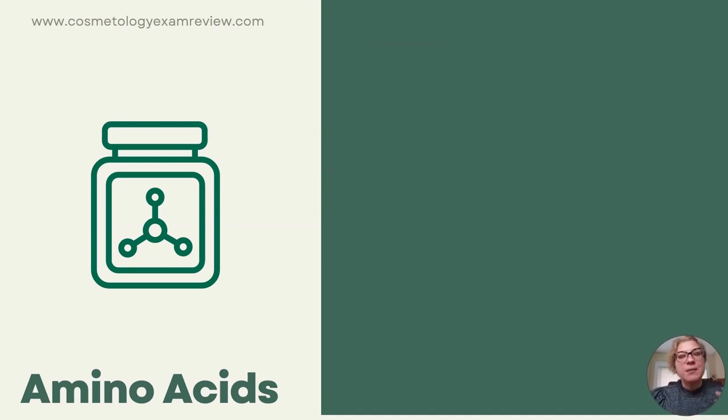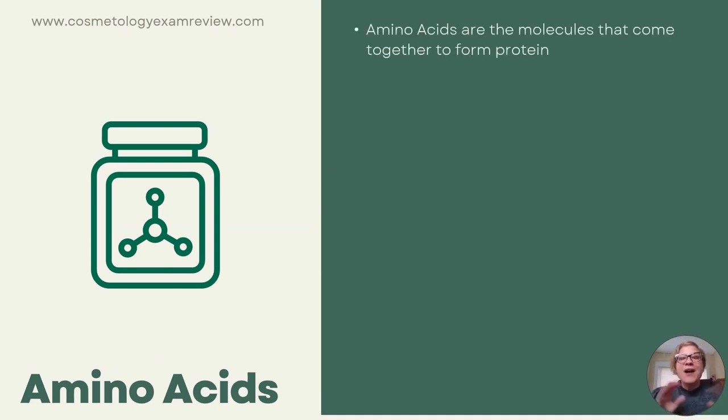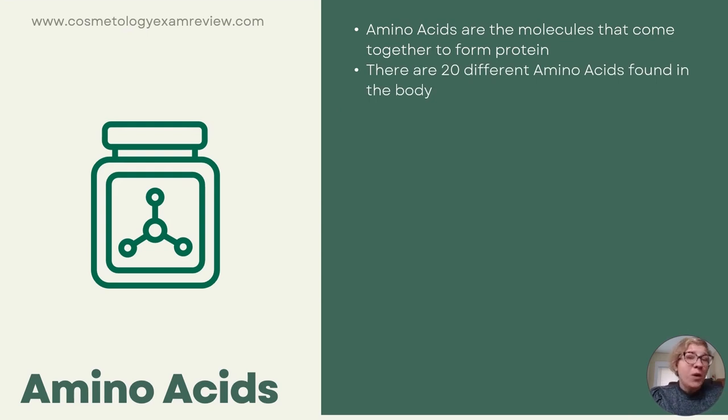We start with the amino acid, okay? Amino acids are the molecules that come together to actually form a protein. Now, there are over 500 amino acids found in nature, but only 20 of them are actually found in the human body. Now, your textbook says 19, but there's actually 20 according to today's research that I found, all right?